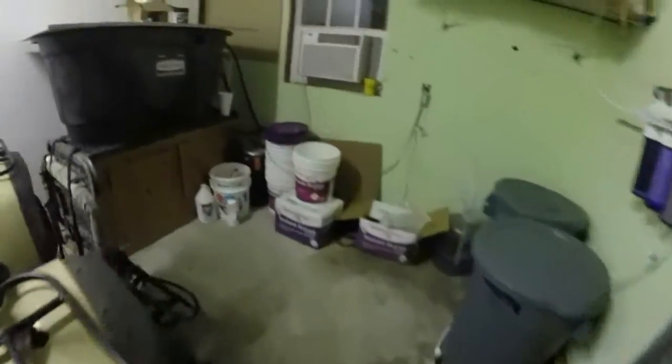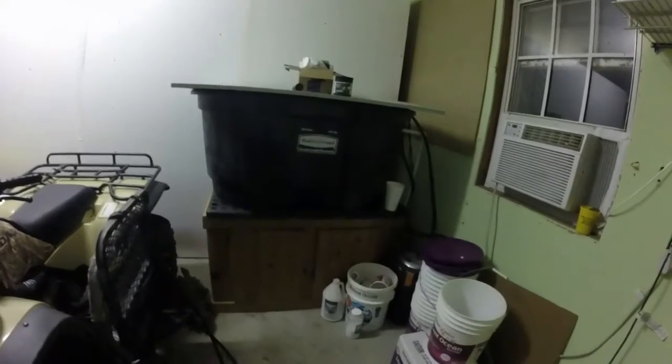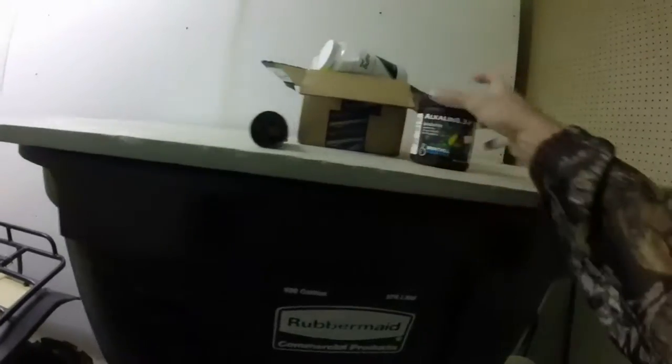And over here on the outside is where I call it my sump. I've got it elevated on an old aquarium stand I had. This is just a 100-gallon Rubbermaid, same kind of trough. To help keep the heat in, this is a piece of 3/4 styrofoam board, same as what I built the room, and I just stick some stuff on top to help hold it flat.